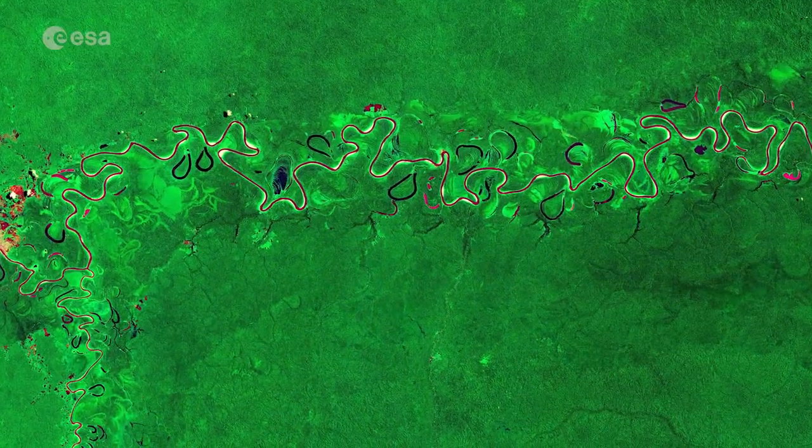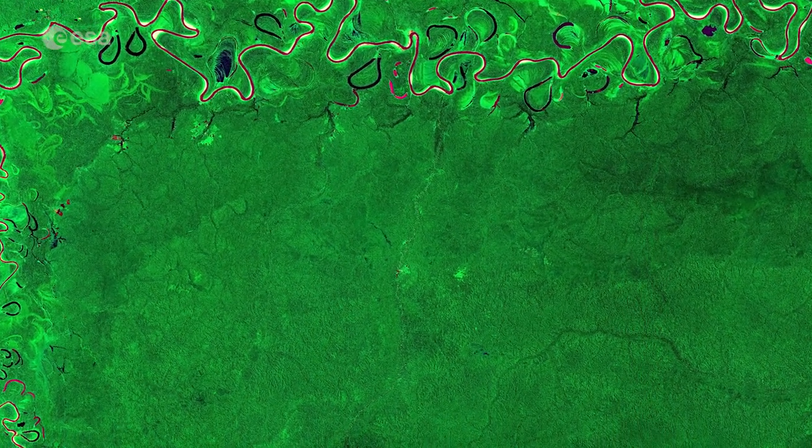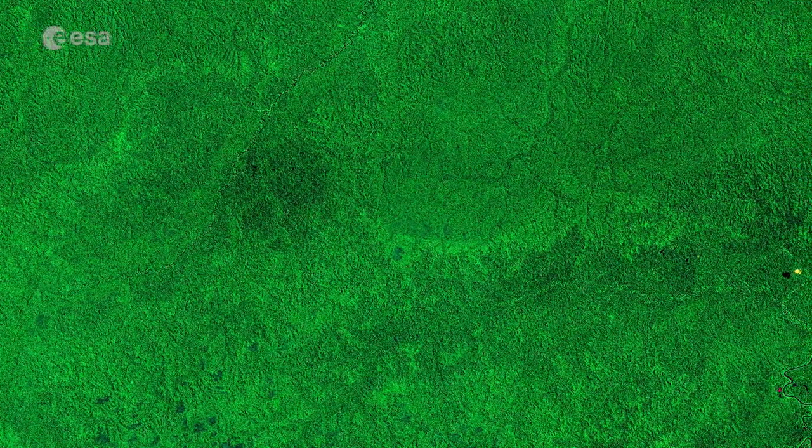This image has been processed using the infrared channel of the Sentinel-2 satellite, which makes the dense rainforest appear bright green. This makes differences in vegetation coverage more evident than only using the visible channels of the satellite that our eyes are able to see.